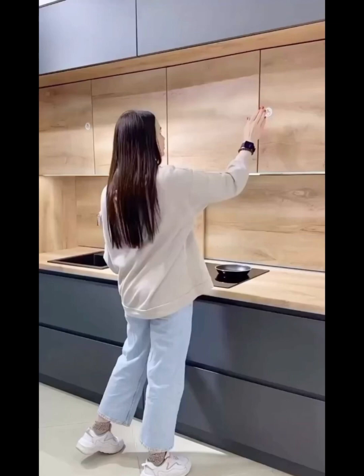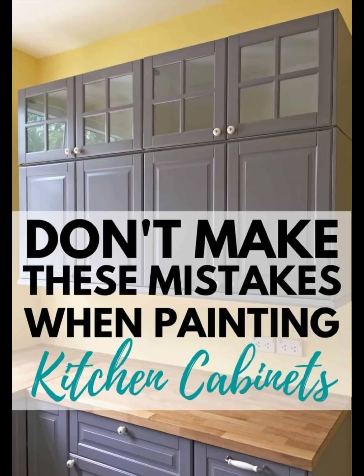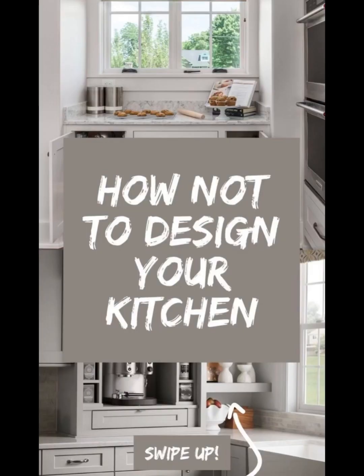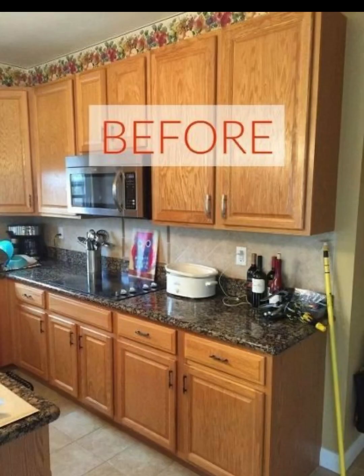Let's face it, a kitchen can never have too much storage. Smart storage solutions are a must for keeping your space organized and efficient. Pull out spice racks, deep drawers, and vertical dividers can maximize your cabinet's potential. It's all about functionality without compromising on style.